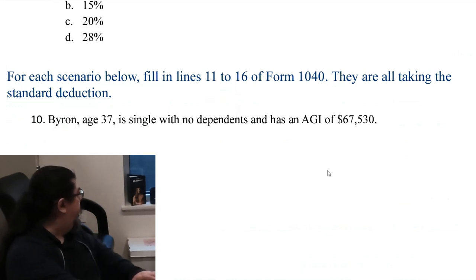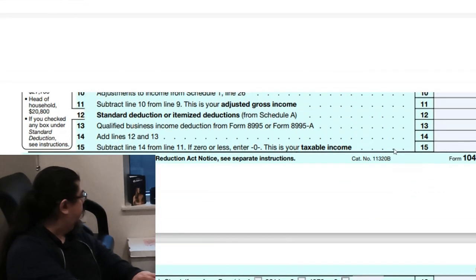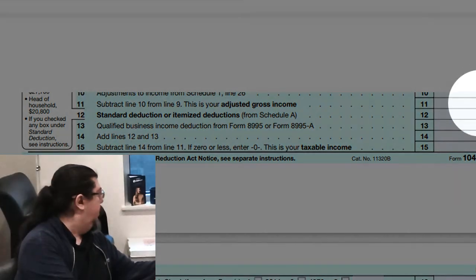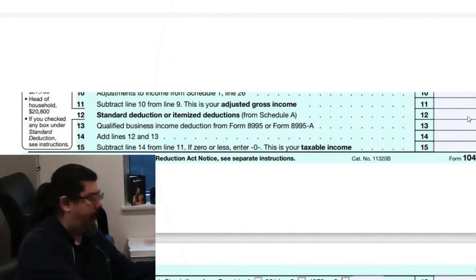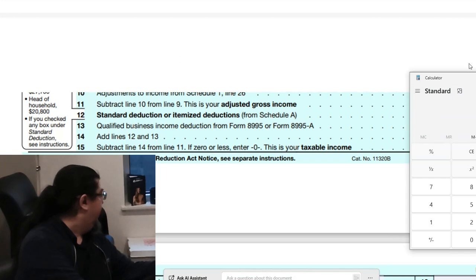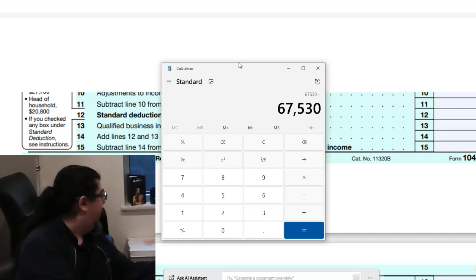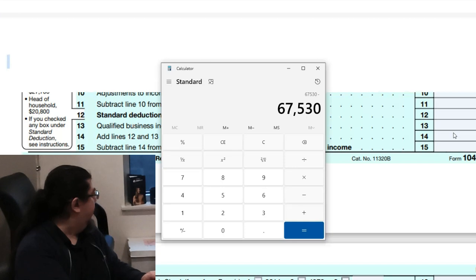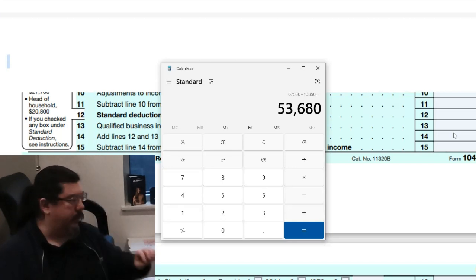Byron is 37. He has an adjusted gross income of 67,530, and he's single with no dependents. So first of all, his adjusted gross income would be 67,530, entered here. Then the next line would be his standard deduction, which would be 13,850. So we'd have 67,530 minus 13,850 on line 12. Qualified business income deduction would be blank. So line 14 would be the same thing again, 13,850. And then line 15, taxable income, would be 53,680.